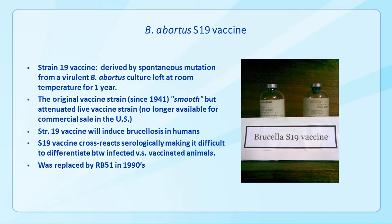And it's a smooth strain, meaning that it carries the lipopolysaccharide side chain. And it was actually derived by spontaneous mutation from a virulent Brucella abortus strain that had been left at room temperature for 1 year. And this was back in the 1940s. That was kind of an interesting factoid.